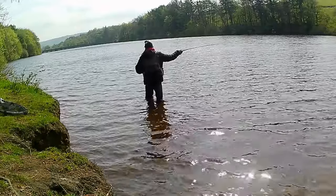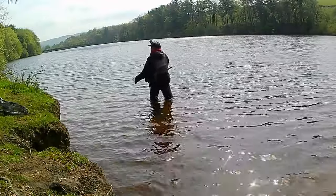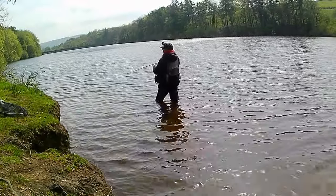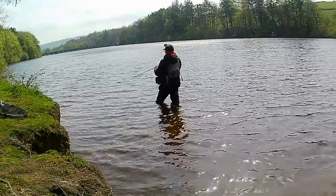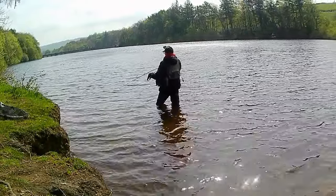But this is now getting a better area for casting. As you can see, I can cast forward, I can cast backwards, a lot of places to cast in. I was here for about 15-20 minutes. Again, as I say, it's during my lunch break. I think one fish showed further down this tree line, but apart from that, nothing.